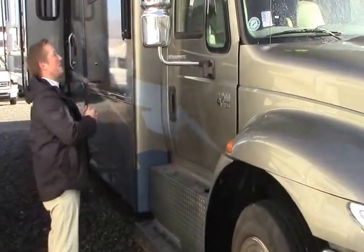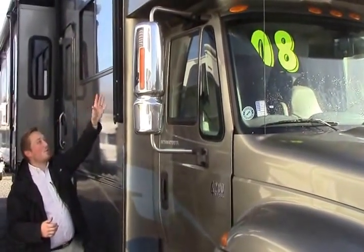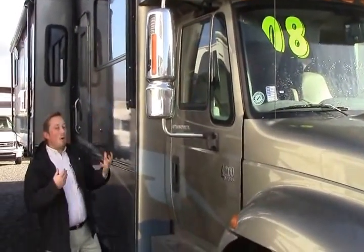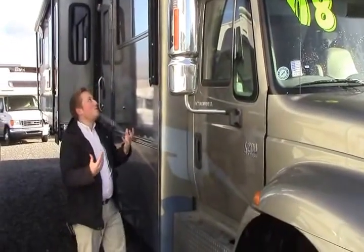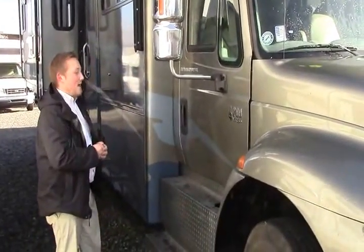A neat thing, you see this front cab. We have that cab-over, so we have great sleeping and storage right above the cab, but it's all one piece, all one piece molded, which is huge, because here in Washington our big fear is rain, and that pretty much eliminates all fear I have.